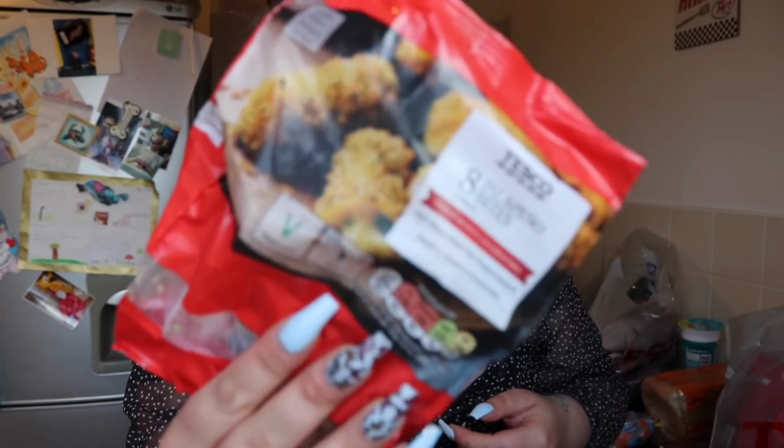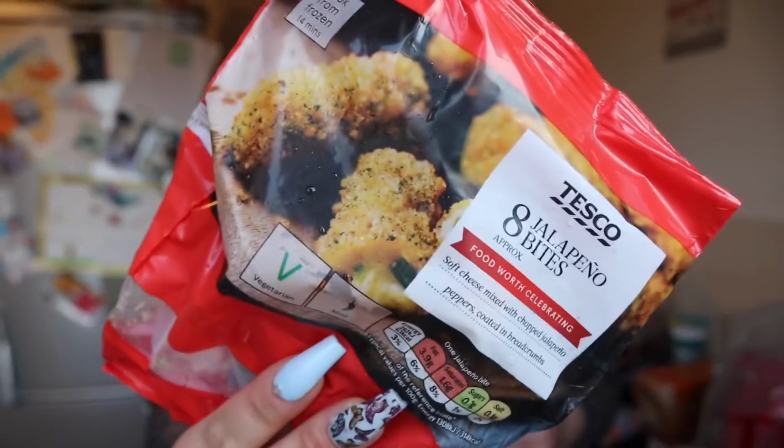So yeah. In the freezer section, they do have party things or cheaper stuff. It's kind of like with all your cocktail sausages and your little sausage rolls and stuff like that. But we got some of these 8 jalapeno bites. They were £1. We also got 50 mini battered onion rings. They were a quid as well.